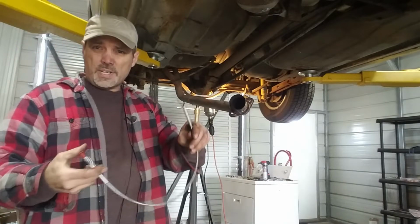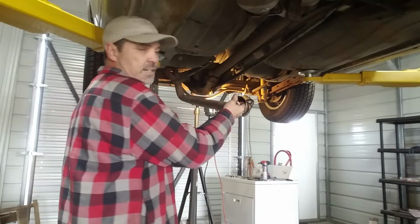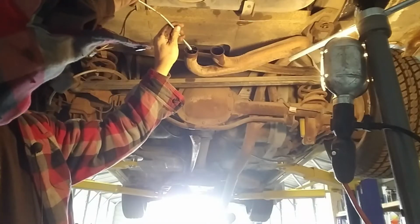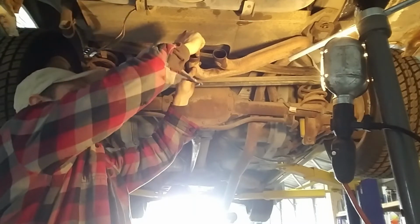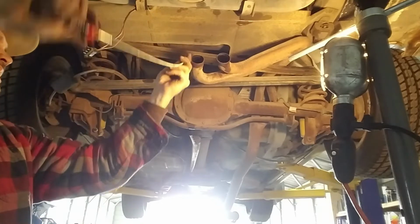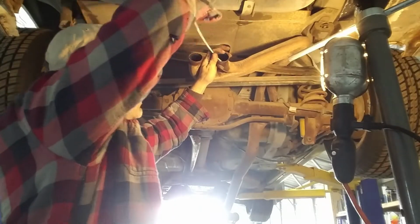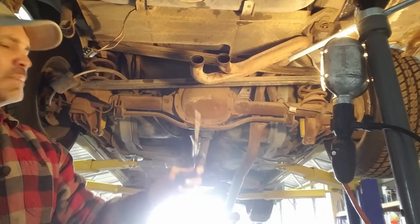So now I'm gonna try this thing on this end. I didn't even feel any resistance. Let me try the other end. Yeah, there's something right there. I don't know what it was. I'm not getting anything.